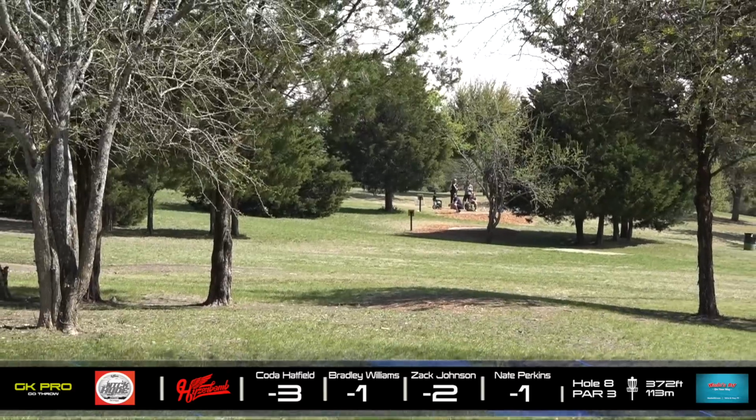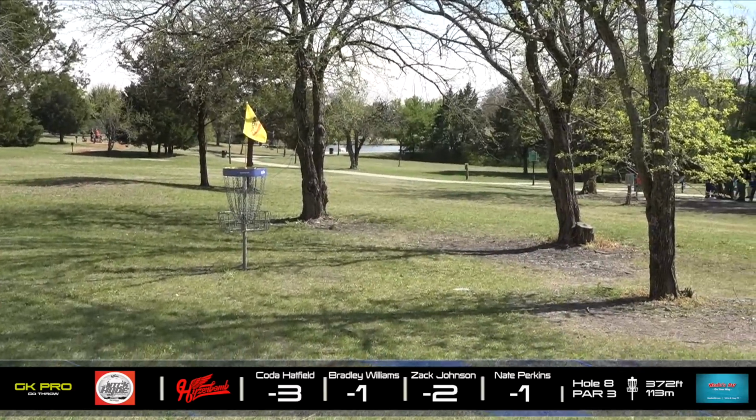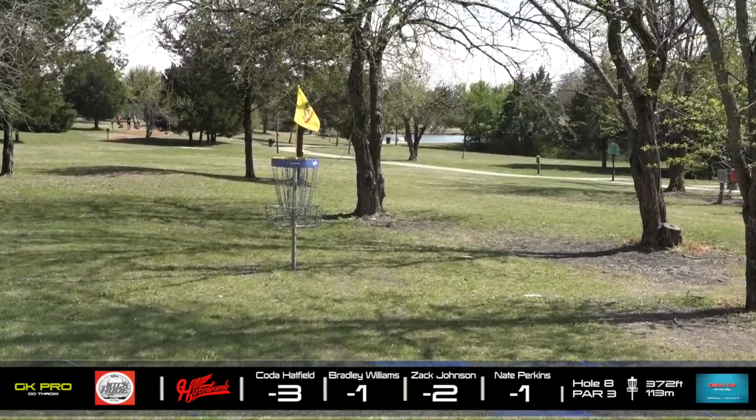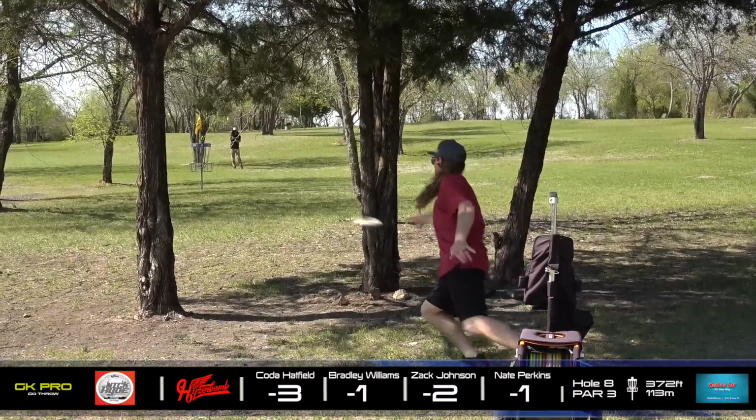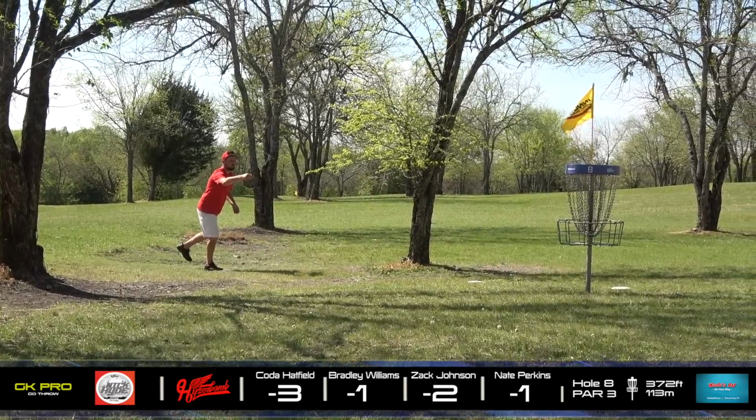Brad keeping it nice and low. Oh, yeah. And this is looking money. Might have been a mid-range, so that landed pretty softly. CTP. Yeah, he had those branches in the way, couldn't quite get the height on there.